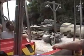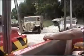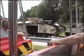Now take a look at the tank's treads as we pass by. They're actually made of foam rubber rather than metal. It makes it a lot safer on our stunt actors, especially Harrison Ford, who liked to do a lot of his own stunts.